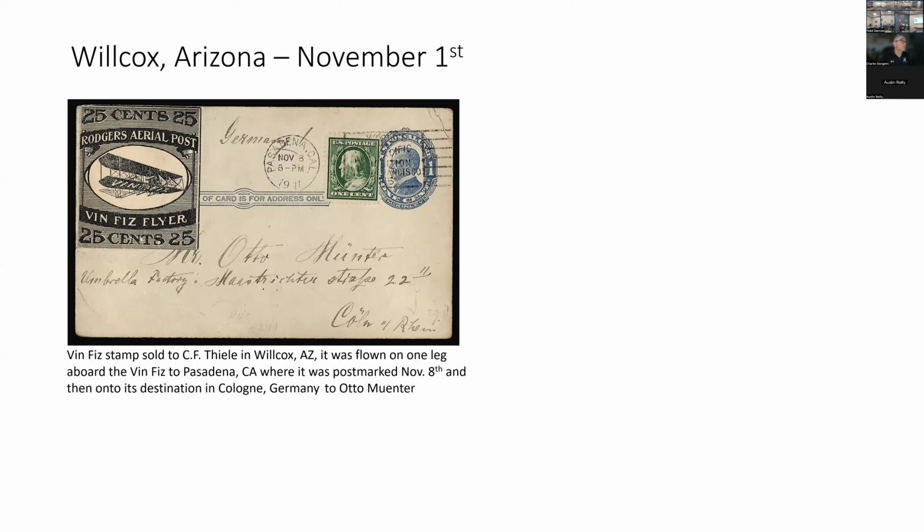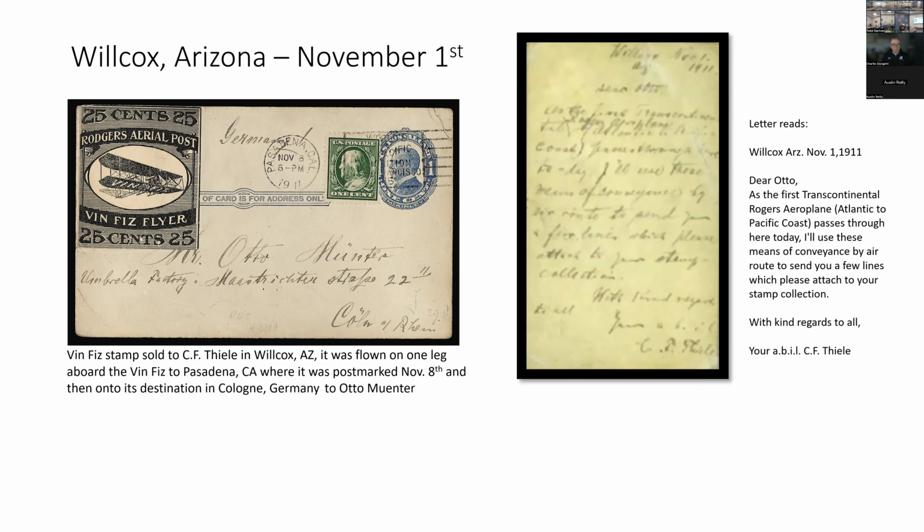Now, in Wilcox, Arizona, a stamp was sold to a C.F. Thiel, and it's flown on a leg and eventually gets postmarked in Pasadena. Its destination was Cologne, Germany. And this postcard is the most significant of all the Vin Fiz postcards. First of all, the letter on the postcard reads from Mr. Thiel to Otto Munzner, who in fact works at an umbrella factory in Cologne, Germany, and you can see that on the cover of the card.